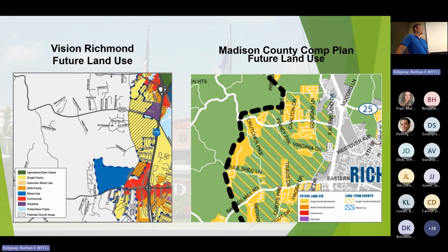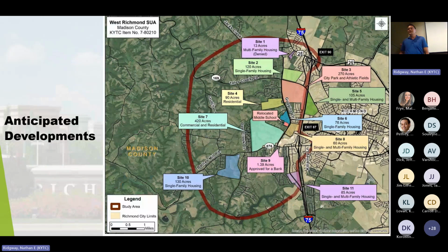The interesting part of it too is that these are both done in 2021, so they were all done the same year. It's not like it was spread out over a few years, but those are their two comp plans. So Brett and I kind of got an idea of what we were up against and what we're going to be dealing with, but really talking with the staff of the county and city planning commissions, they were actually very helpful, and they provided us with a lot of great insights on the anticipated development within this area. Even though the study is getting into the Richmond comp plan area and the Madison County comp plan area, they gave us a really good idea of what is yet to come.